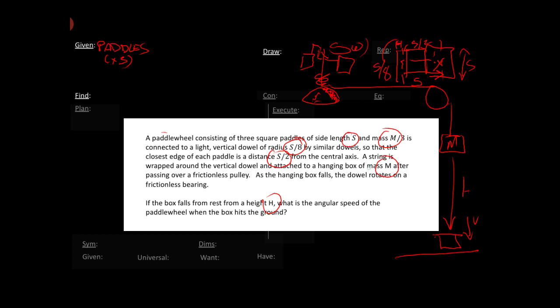And let's see, they have a mass, m over 3. So each paddle has a mass m over 3. So m is the mass of the paddle wheel itself, not of any one of the paddles. And then they have a side length, s, so it's an s by s square. And then there's this displacement here, which we said was s over 2 to make life easy, at least as easy as something can be, right, in a physics class.